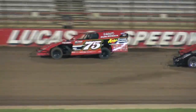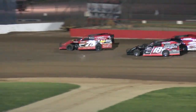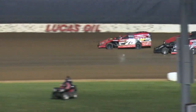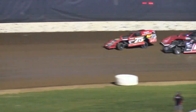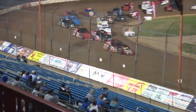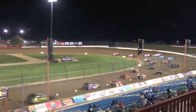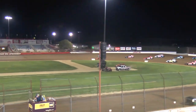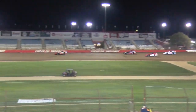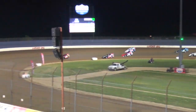As they come around, the 75 of Terry Phillips is on the point as they bring him around. Chad Lyle and Cutshaw, the 98, on that second row. Here they come to the start zone. Green flag flies. We are back underway. As we go through turns 1 and 2, it's Terry Phillips on the point. Chad Lyle, the Gator from Lone Jack, Missouri, in that second spot as they come through here tonight.